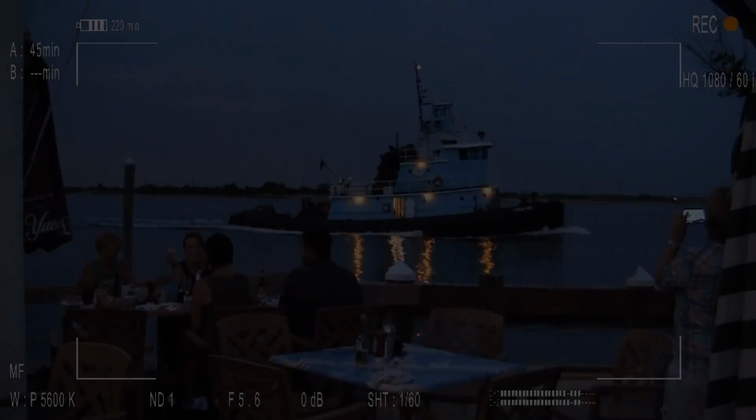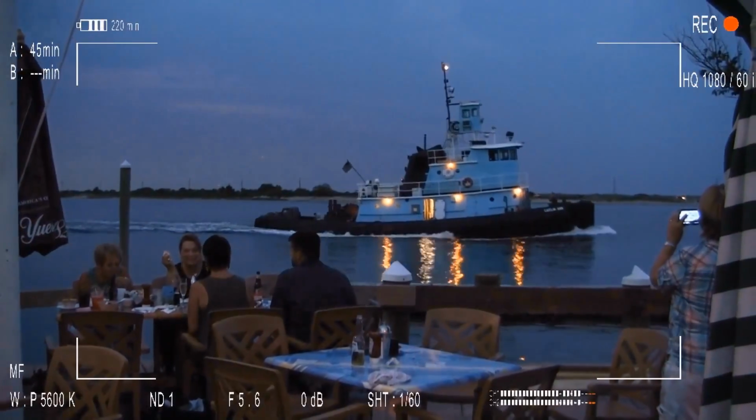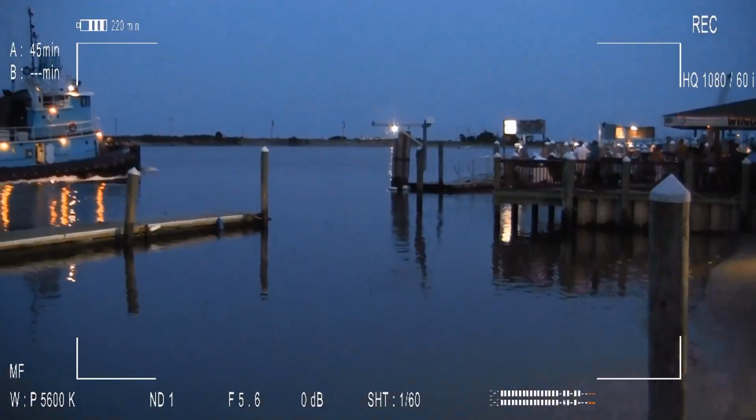When I was a kid, I used to visit my Grandma Vi in the Jersey Bayshore area, and I'd take 8mm movies of my family and their friends. In fact, I was the family filmmaker. Today I live here, but traded my film camera for video, and recently shot this tugboat in the Shrewsbury River.